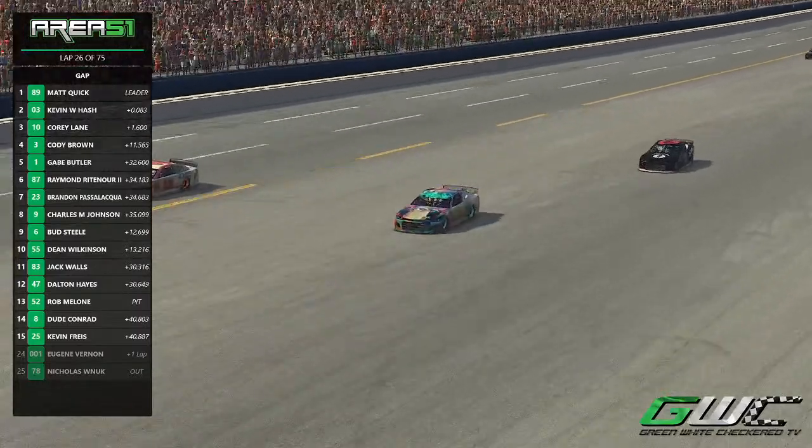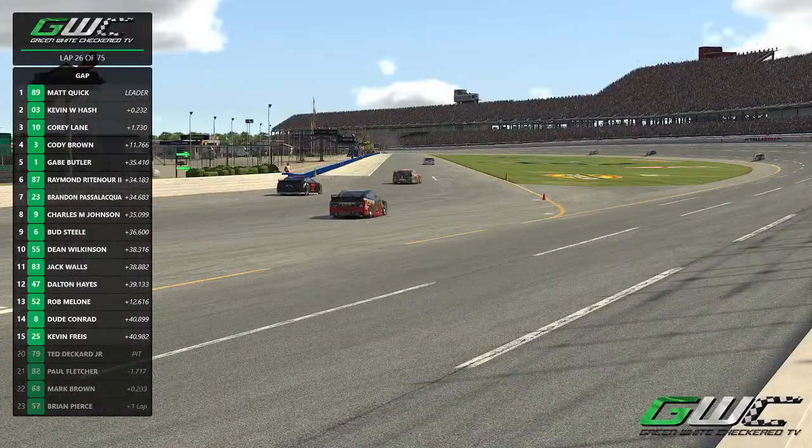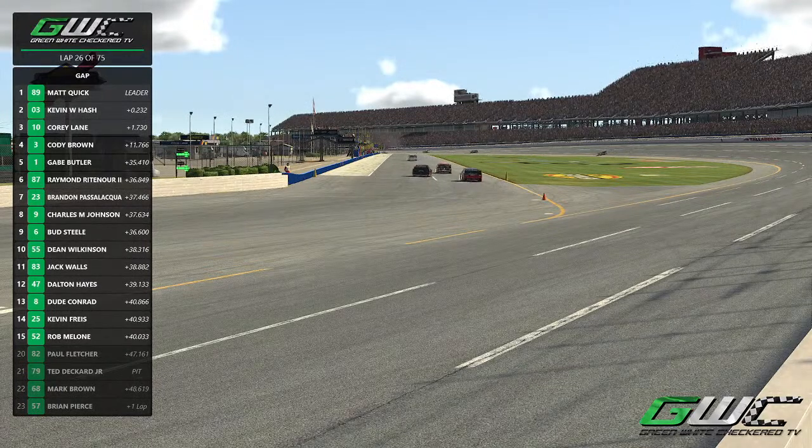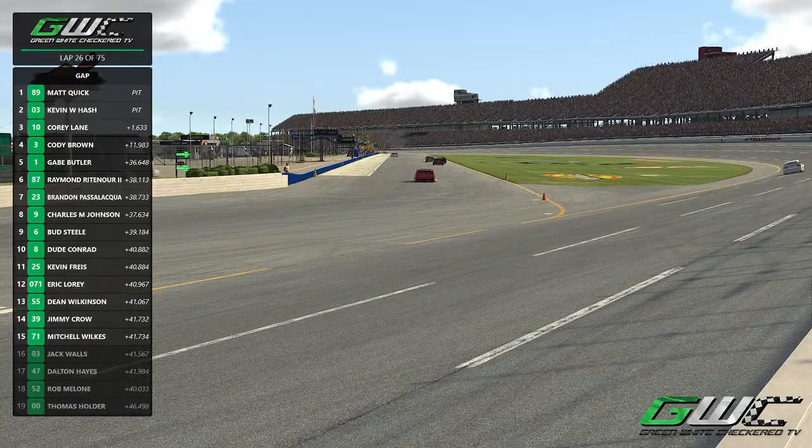Also saw the 10 of Corey Lane just a little further back. So these three drivers are going to hit their pits right now. Oh, looks like an aggressive entry there for that 10 car. Hopefully he's able to get it down to speed in time.